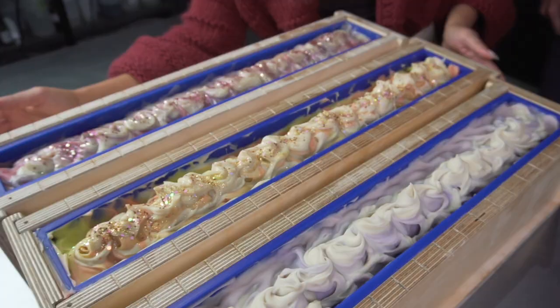Yep. And for those wondering, these molds are Winston and Walter molds. I love them. They're the only soap molds I use for my business, for my tall and skinny soaps.